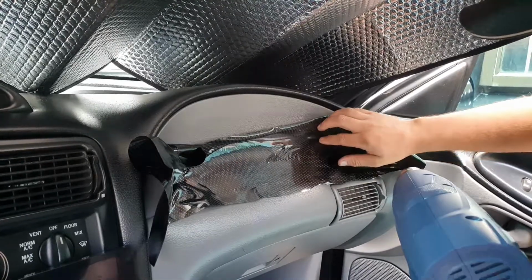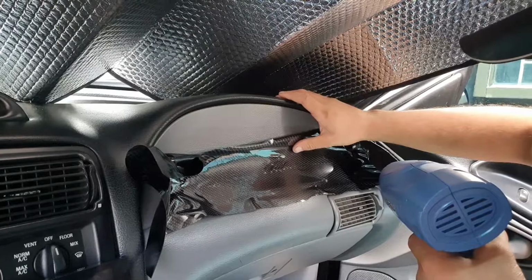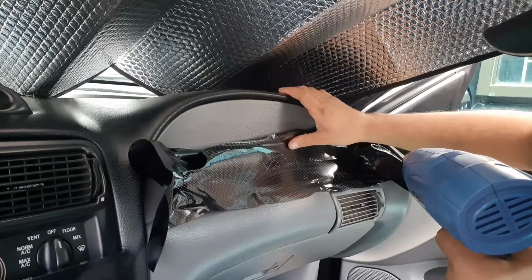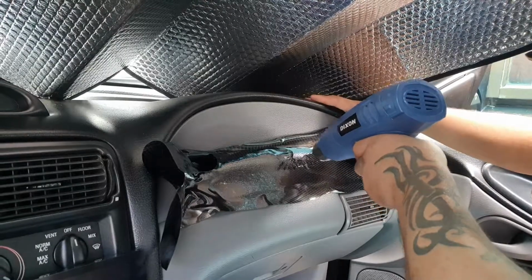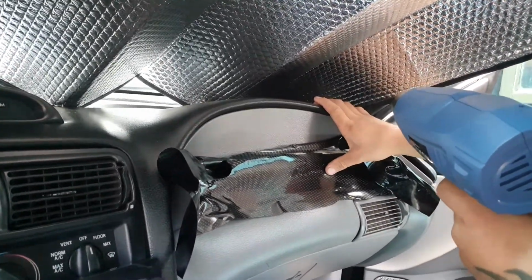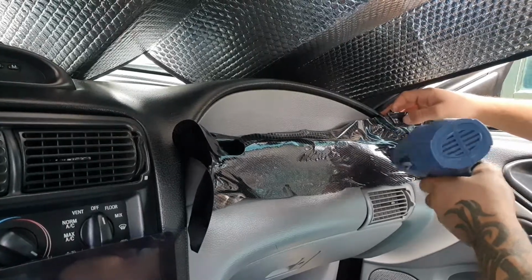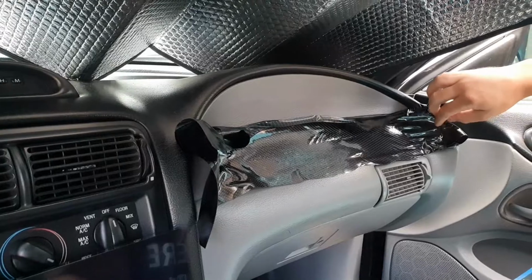Yeah, the Mustang's coming out. It's sticking. Yes. Kinda. I told you it's not gonna stick. You're seeing if it can stick. Stick it.